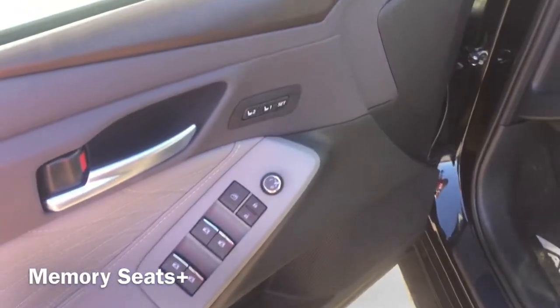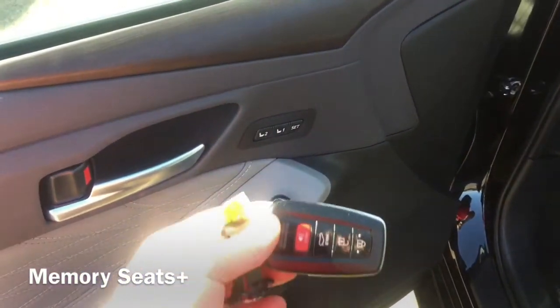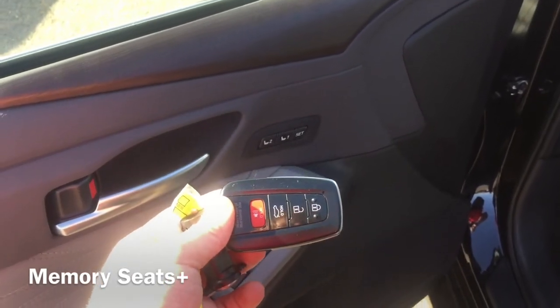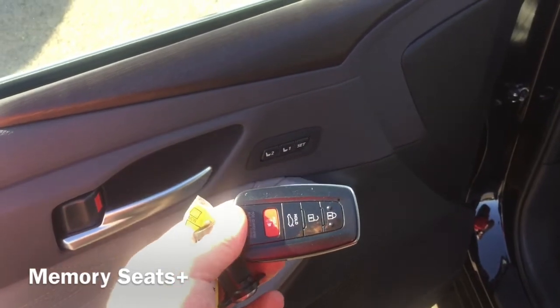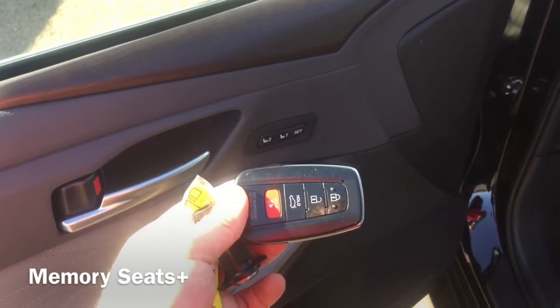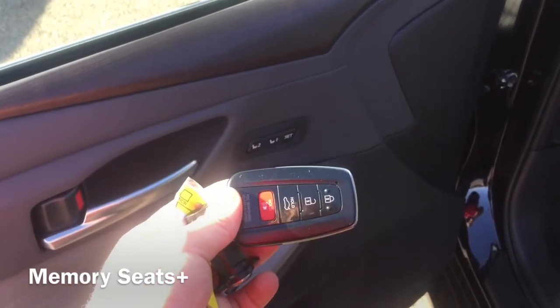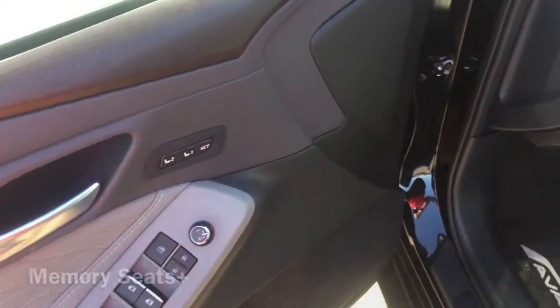A thing to mention as well: if you have two smart keys, you want to program it per smart key. So you might have two different settings that you like as far as the seat goes, and your wife might have two different settings. So make sure you know which smart key you have, because it's programmed per smart key in the vehicle. It's just a really great feature to have.